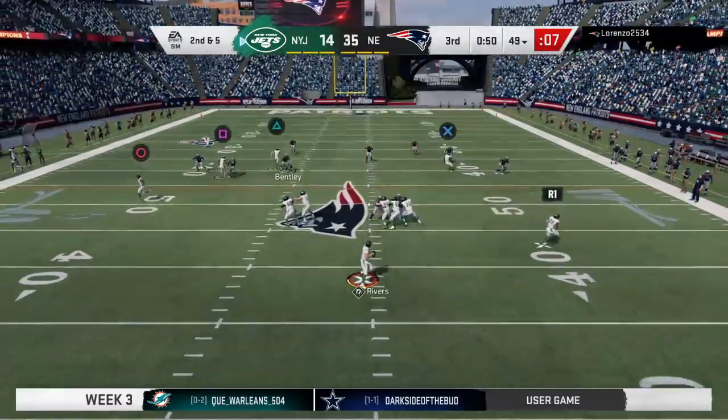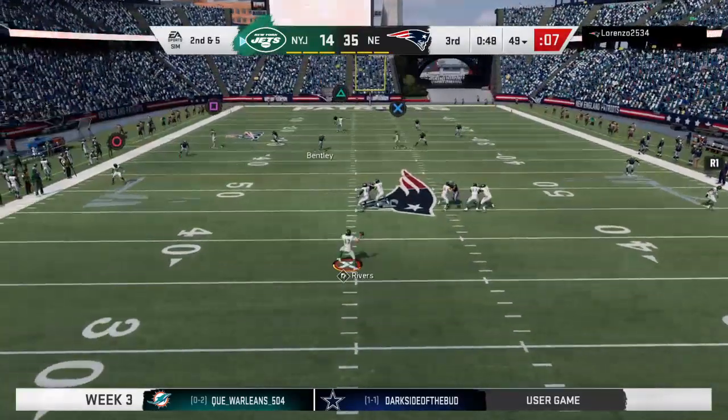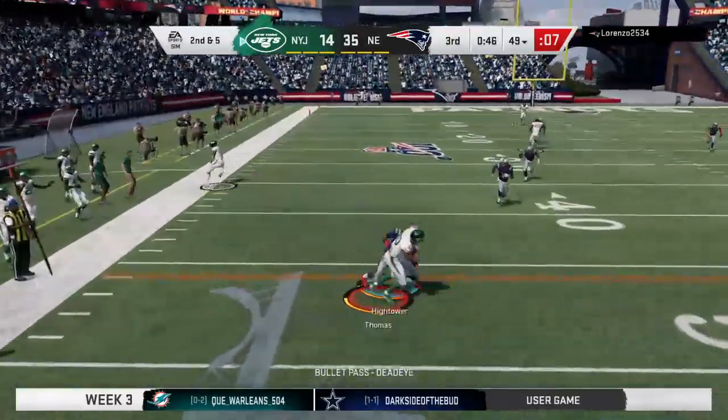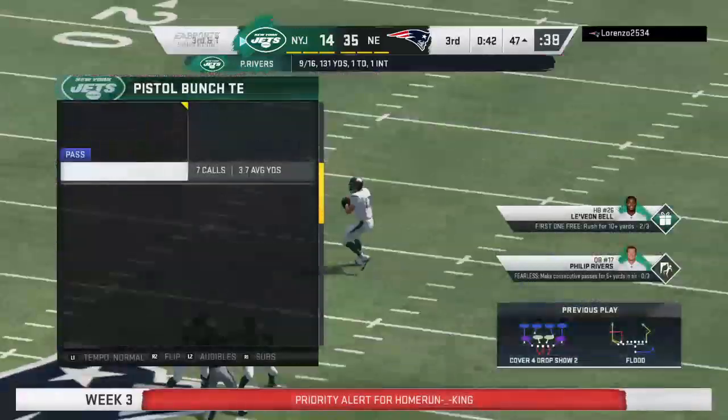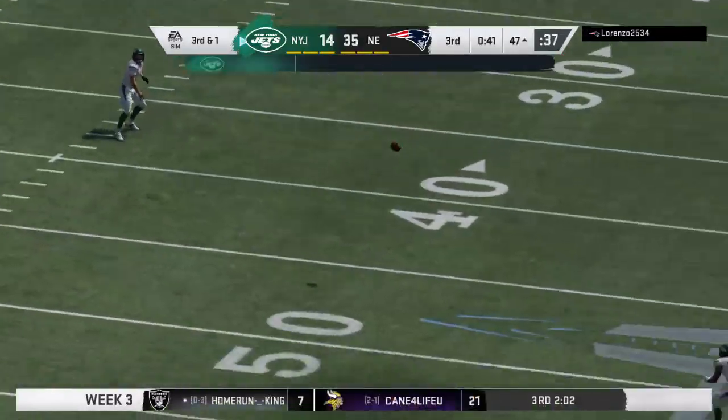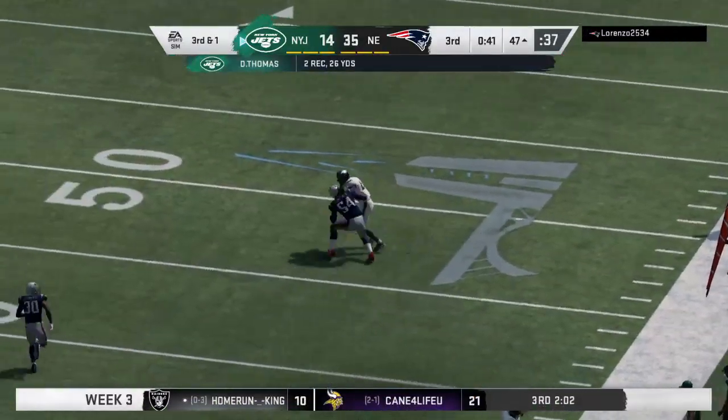Throwing again on 2nd down. Rivers. Looking left side and completing it to Thomas. And he's dropped just before the line to gain. 4-yard pickup leaves him with 3rd and 1.